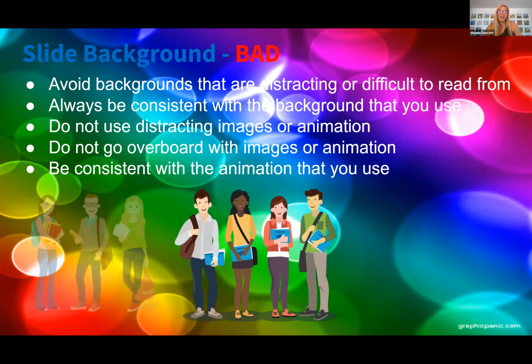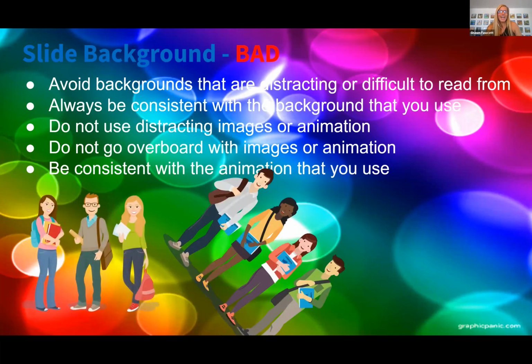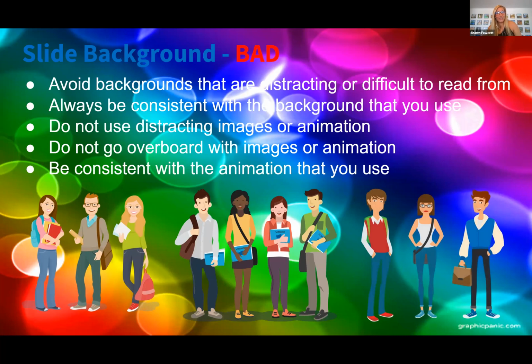So slide backgrounds, some bad things. Avoid backgrounds that are distracting or difficult to read from. You can see here, this slide is pretty hard to read. It's overwhelming. There's a lot of color. There are different bubbles that are popping through that make it hard to read. Again, be consistent with the background that you use. Do not use distracting images or animation.